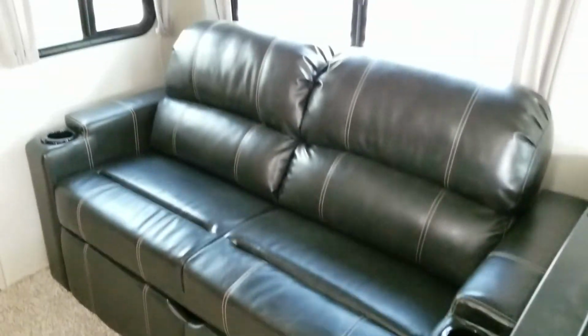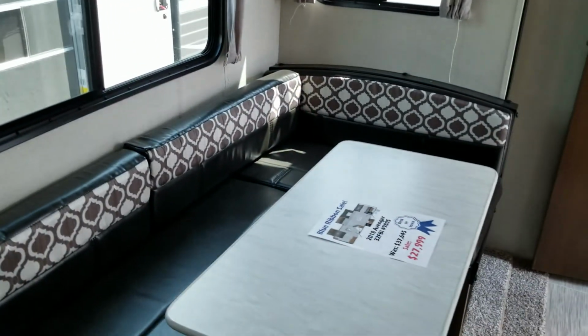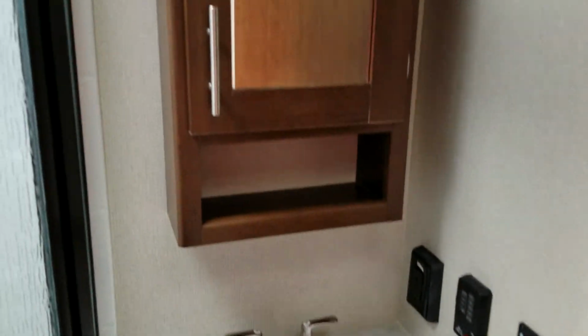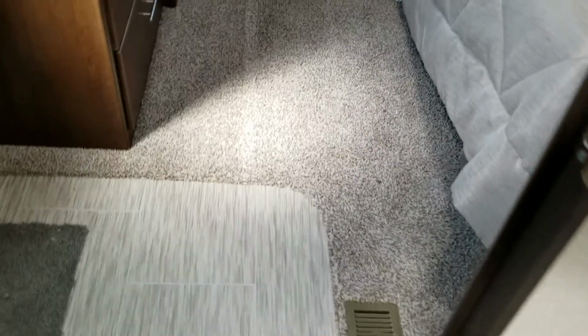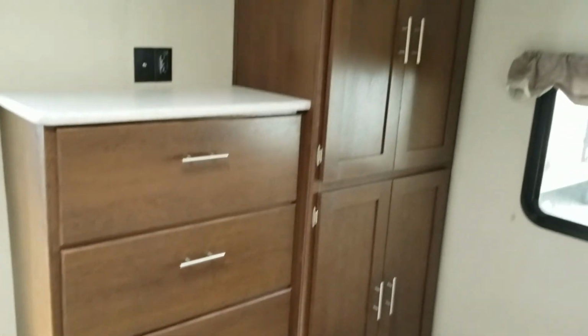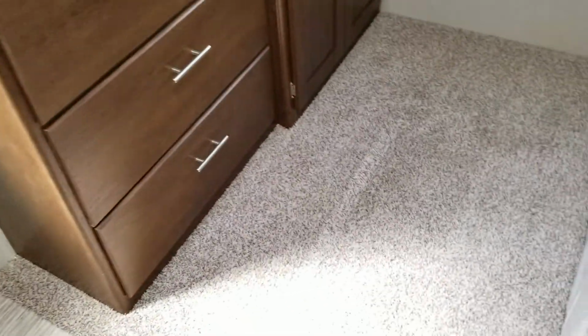That is a jackknife sofa, lays down flat. U-booth dinette can also be converted into a sleeping area. See, the bathroom is accessible from each side. There's a corner glass door shower. Nice big master bedroom back here with its own slide out.